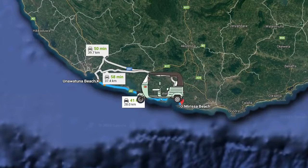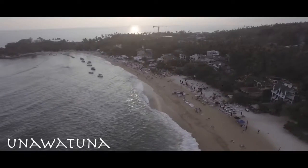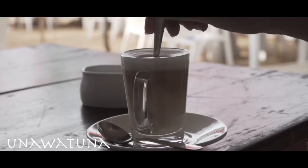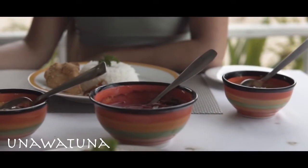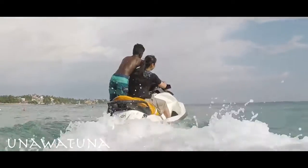From 𝙬𝙬𝙣𝙬𝙣, we took a tuk-tuk to 𝙬𝙬𝙣𝙀𝙀 beach, but you could also take a bus or a train. This is a beach town with tons of cafes and shops. I could easily spend a week here eating and relaxing. Of course, there is surfing and other water activities to keep you busy.